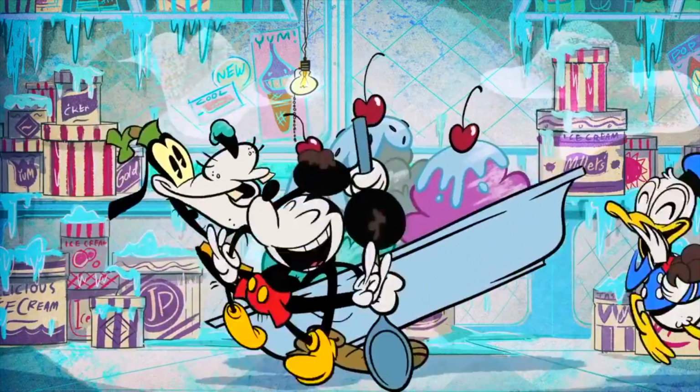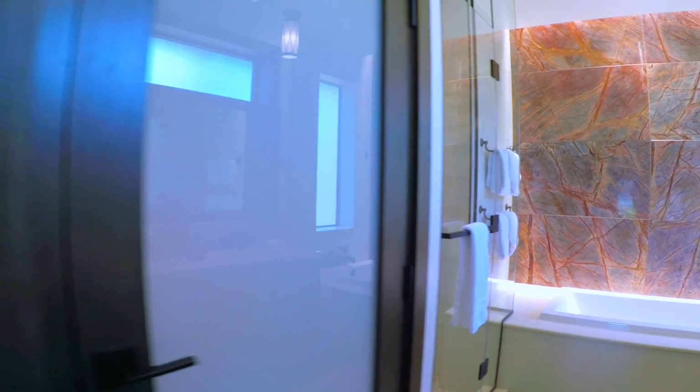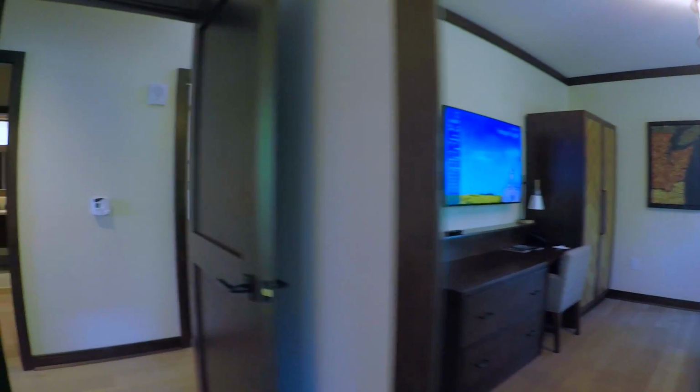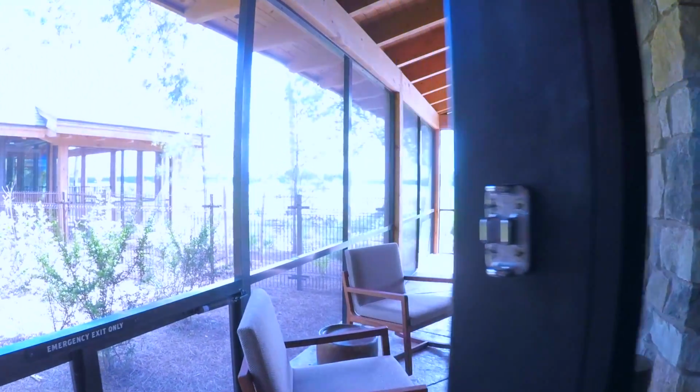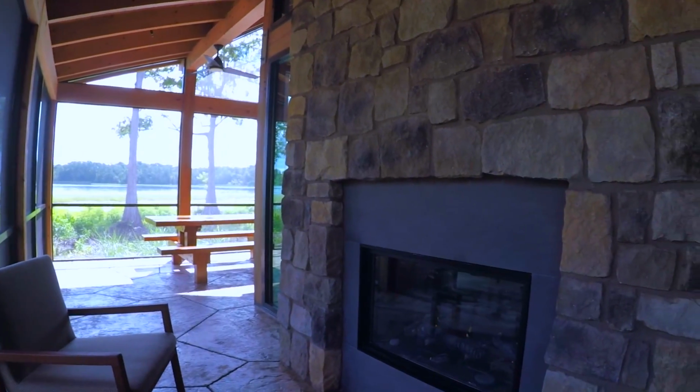This is a walk-in closet. Hey. Oh, wrong again. Toilet. And then you can walk out from here. You've got two rocking chairs with a nice fireplace.